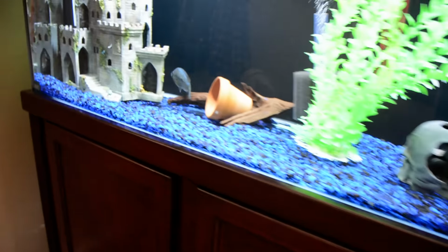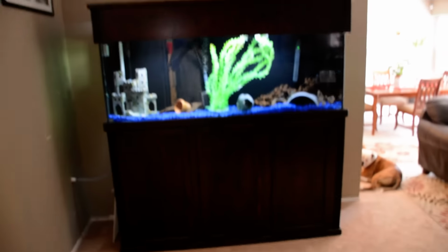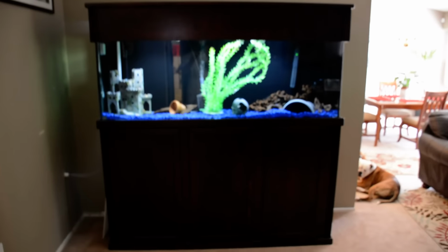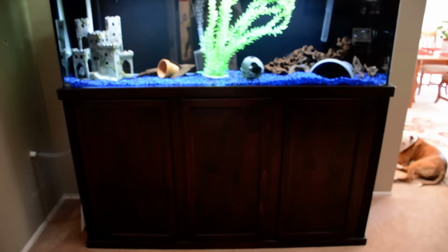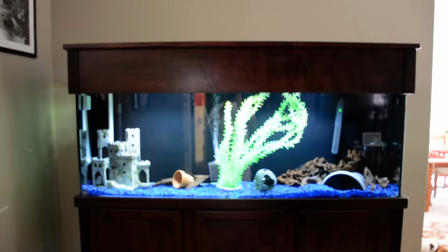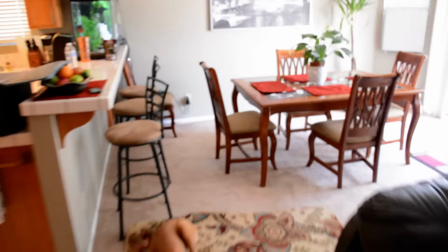And he does his number. He goes and hides in his little castle here. But yeah, tank's doing good. You can at least see the stain on the tank I did now. This camera's a lot better. It's not as dark in here. But yeah, about the stain, I unfinished and re-finished the whole thing and it came out pretty nice. So anyways, these guys are doing real good.